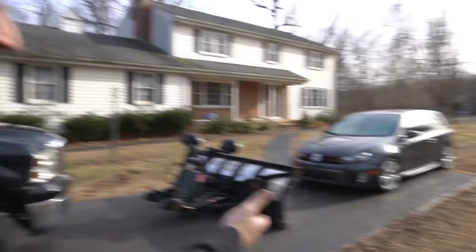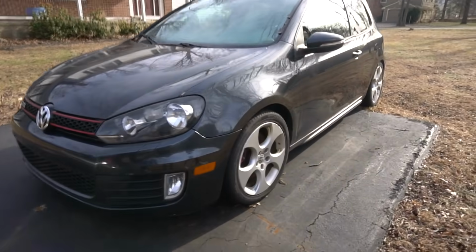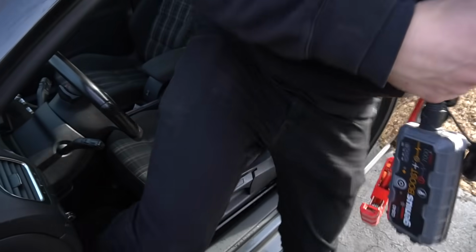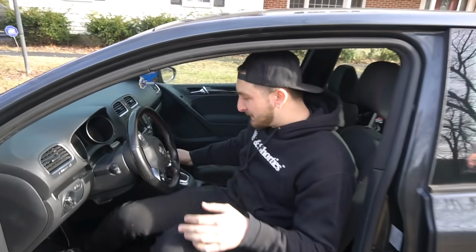Here we go, guys, the long lost daily driver. Wow. Look how pretty this thing is. It was such a nice car. It's a nice car. It's gonna be again. Oh my god. Look at all that condensation on the inside. It's been so long that this doesn't even feel like I own this anymore. It still smells like flat tires. No, it smells like a car that's been sitting for 8 months.